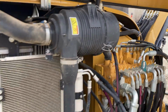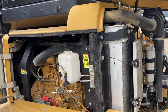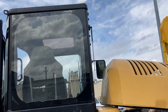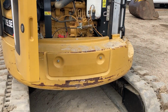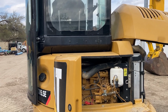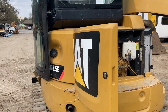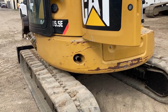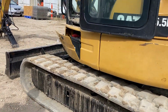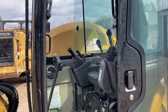This machine would be considered a very large mini, M-I-N-I, or a smaller midi, M-I-D-I. It's right in between. It's a sweet spot of minis and midis. Like a Komatsu, this would be in between a PC-50 and a PC-60. Maybe a John Deere 60 is another comparable model.